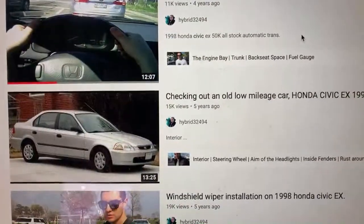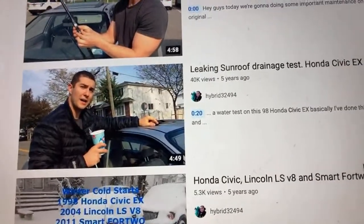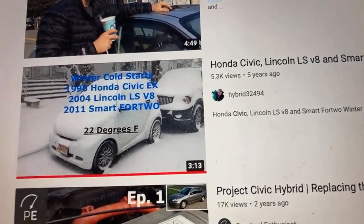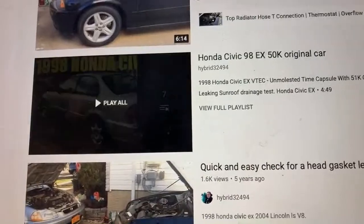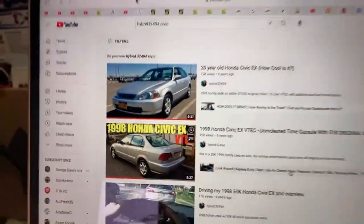Here's me driving it. Here's me just talking about it. Here's me replacing wiper blades on it. Pretty much a bunch of sickening stuff. Here's me checking the sunroof for leaks, the leaking sunroof drainage. Here's me doing some cold starts. Legit, man. You guys remember cold start videos? They were everywhere. People loved cold starts. Here's some more Lincoln LS stuff. That's my video as well. Oh, yeah. Here's the Lincoln versus Honda Civic video. These are not my videos. Anyways, there's a lot more, okay? We're just gonna move on. What do you think about that, guys? Pretty sickening, right? Okay. Let's go back to the video over here.